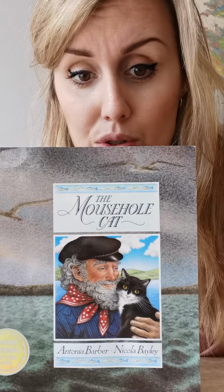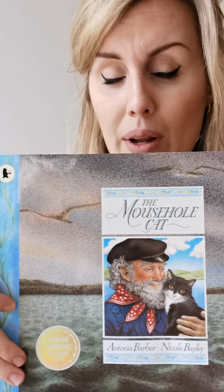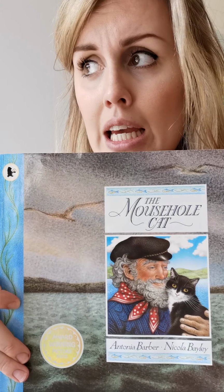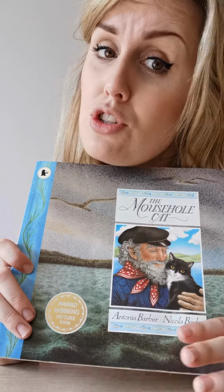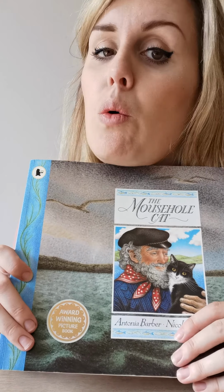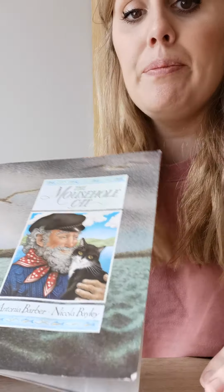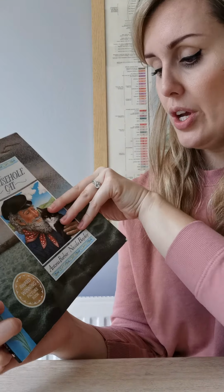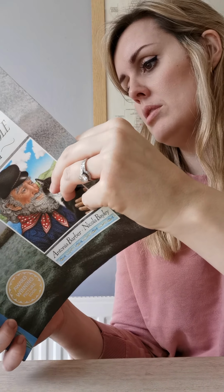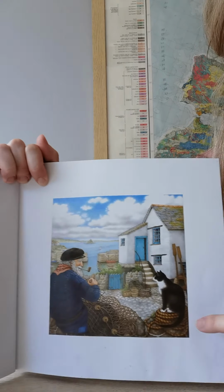So I'm going to read the story to you, okay, and I'm going to stop halfway through or whenever I feel is necessary, and I'll ask you some questions and get you to have a little think. You can stop the video and think about what the questions I'm asking you are and how you would answer them. Okay, so this is The Mousehole Cat by Antonia Barber. Right. It's a bit hard to show you. I'll show you the picture.